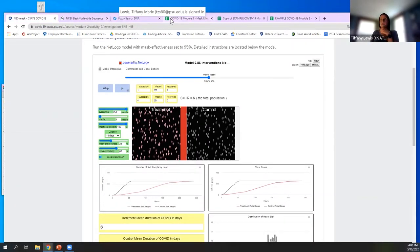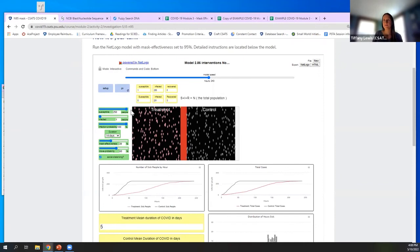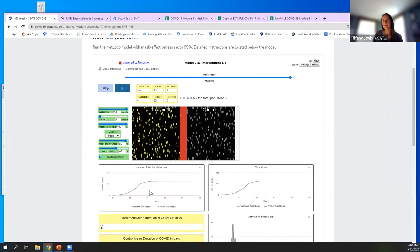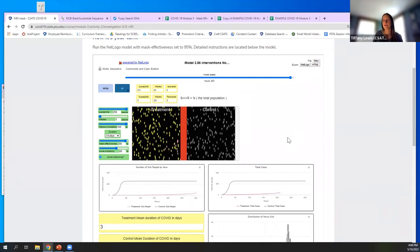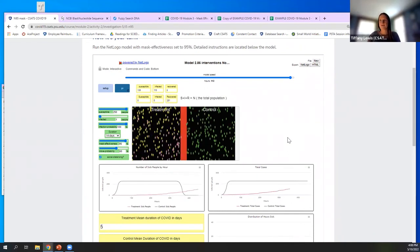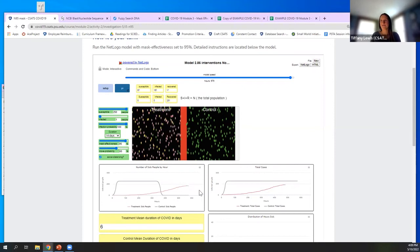Okay. And then the last one is going to be the N95 mask, which we identified was 95% effective. So I come back over to my model. Speed it up. Yeah, definitely speed it up for this one. All right, set up and go. So as you can see, this line is staying way low for a while since the N95 mask is 95% effective. So we even have our control people becoming recovered before we actually even hit all the folks in the population.